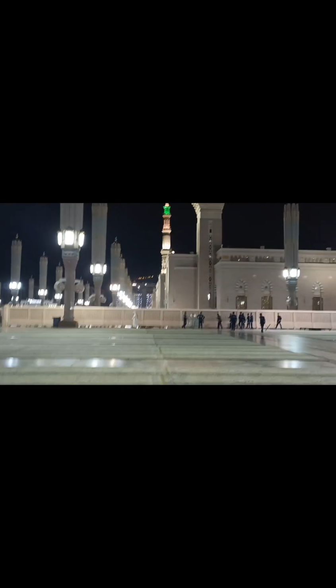So now we are going near Quba, and in here, near the Prophet's water tower. So let's go.